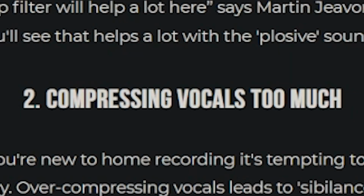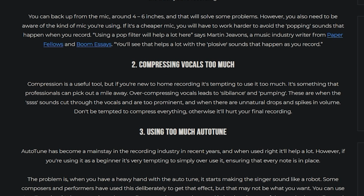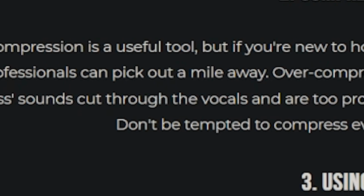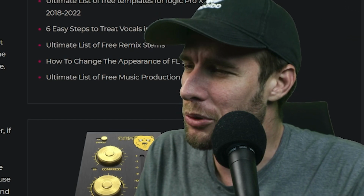Compressing vocals too much. Okay, this might actually be some good information here. "Compression is a useful tool, but if you're new to home recording, it's tempting to use it too much. It's something that professionals can pick out a mile away. Overcompressing vocals leads to sibilance and pumping. These are when the sounds cut through the vocals that are too prominent." Either that or you got a snake in the recording booth, I think, pal.